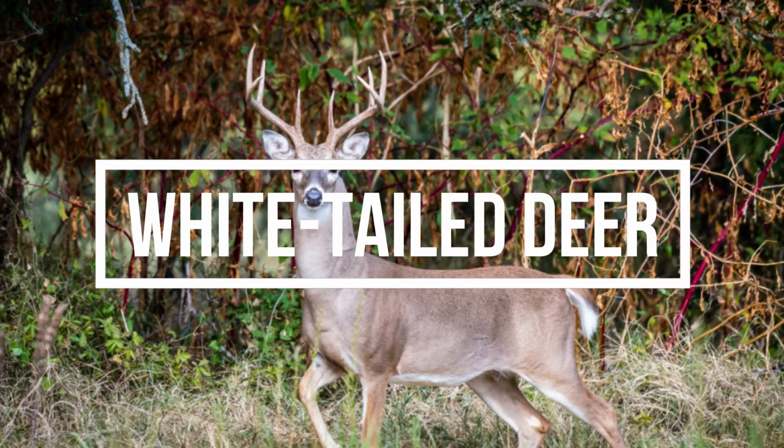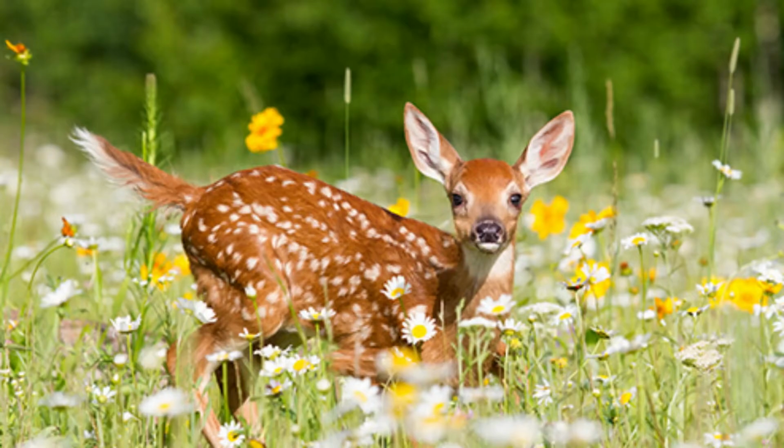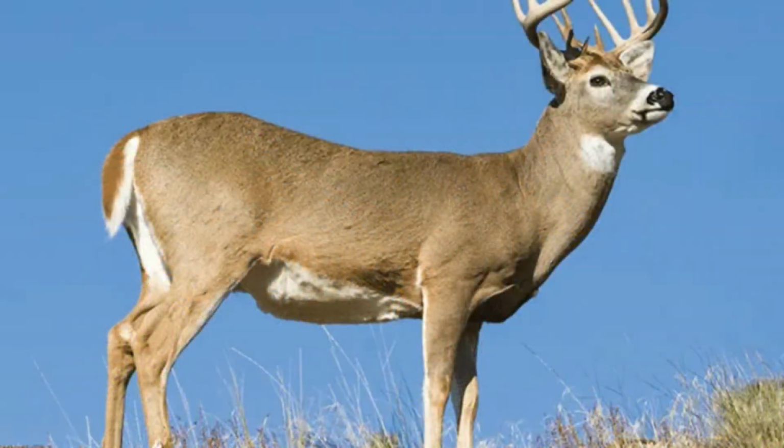White-tailed deer. The white-tailed deer is the most heavily populated species in North America. However, their range extends from Canada to the southern part of the Peruvian mountains. Interestingly, this deer species changes its color from tan or brown in summer to grayish in winter.